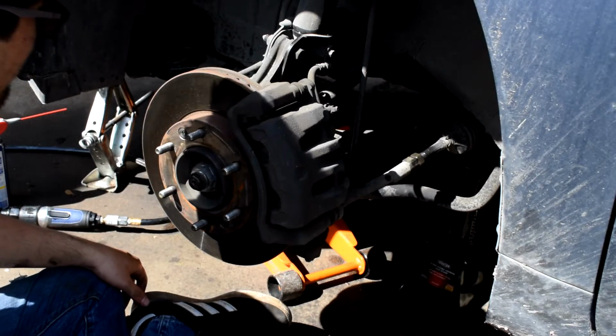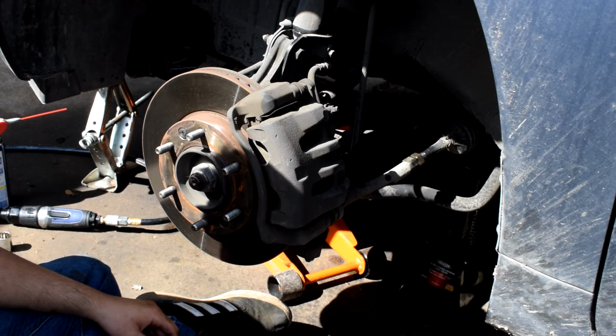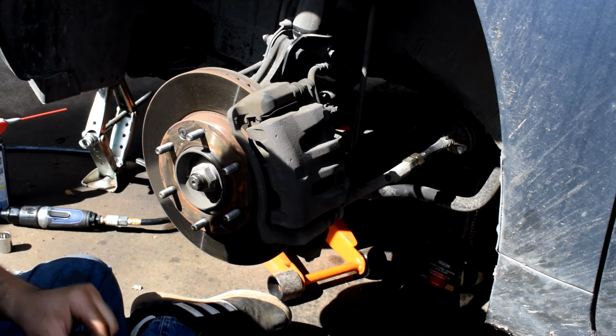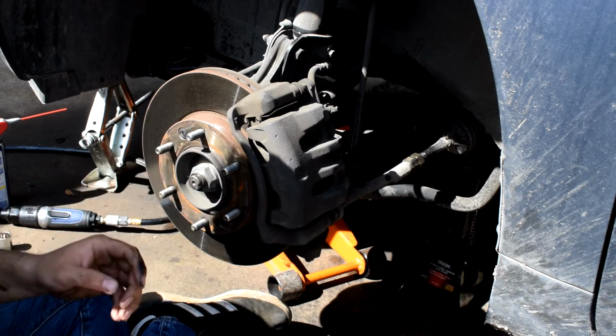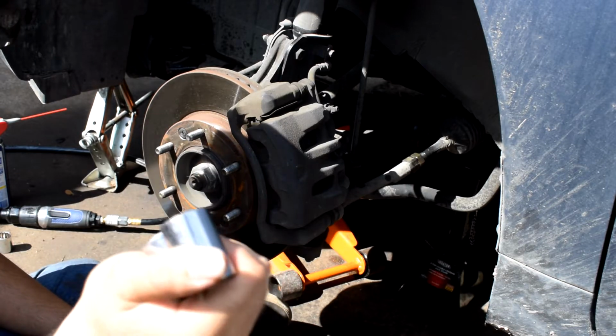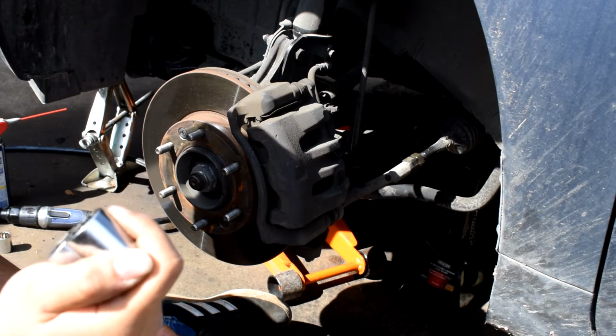All right guys, so I recommend getting all your sockets ready. So find which socket fits which bolt, so you don't have to go back and forth in one trip. But if they're not coming out, put some more WD-40 on it and let it sit for a while, and it will come out eventually. But make sure you have the right socket, the right tools for the job, so it won't strip the nuts and make the job longer. But yeah, I use the ratchet, take it out, and it's already out.